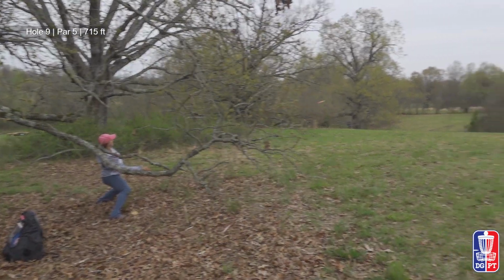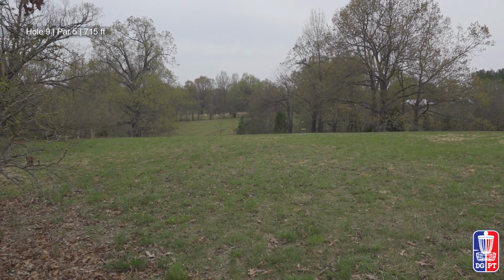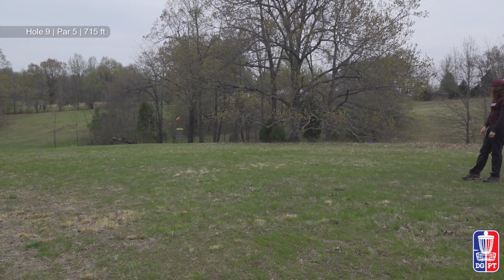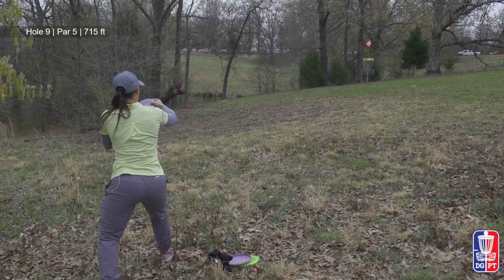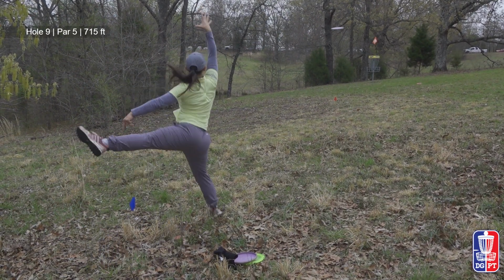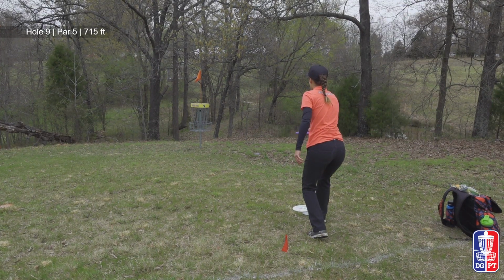Jennifer Allen not happy with how far left that went. Sarah Hokom flexes an upshot up there onto the green. Jessica Weese gives that a bit of a half go. Yeah, Jen definitely went pretty left there. Mm-hmm. And you can see the slope of the green.